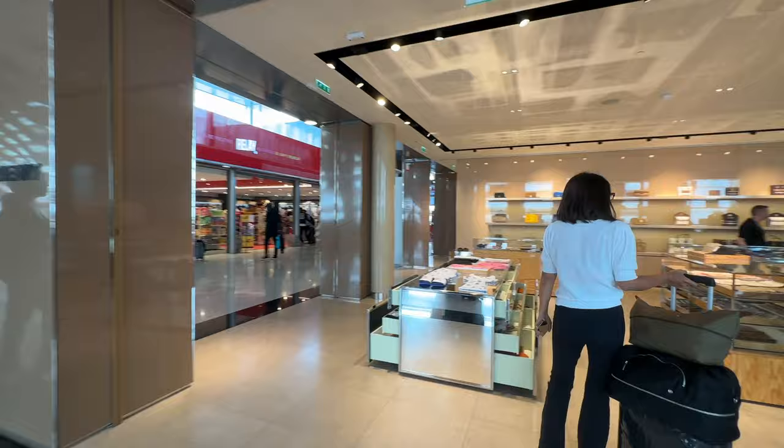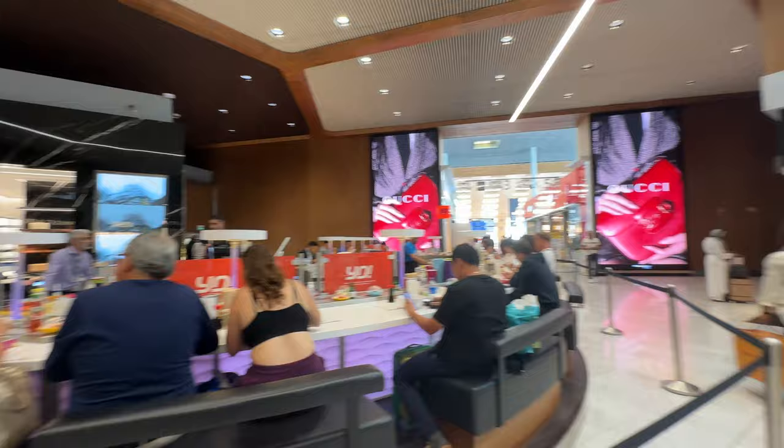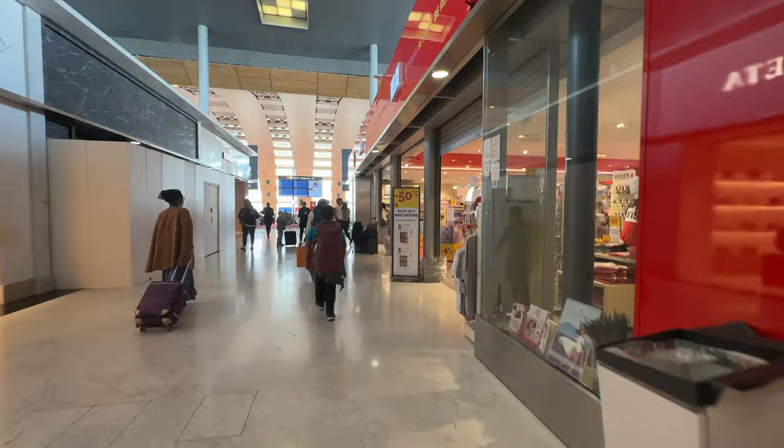What is this, Burberry? So this is where we came in. This airport is crazy. They even have like a sushi boat concept restaurant. And then we turn here and there's even more stores. They literally have, I feel like, almost all like the major luxury designers. And my mom's just buying chocolates from this little store.